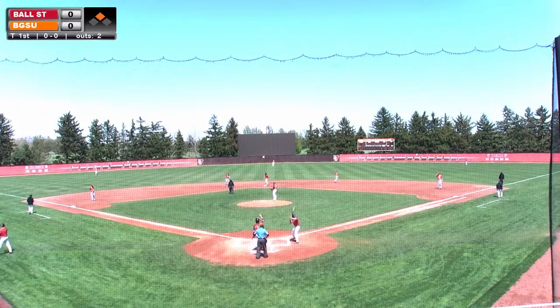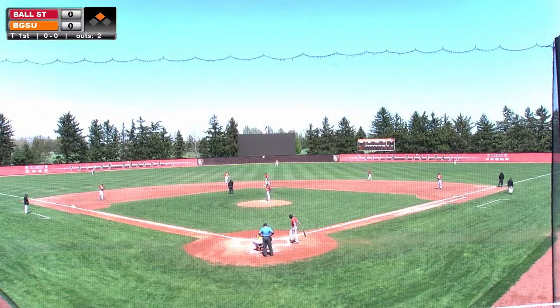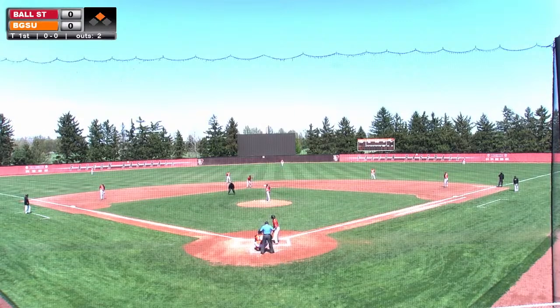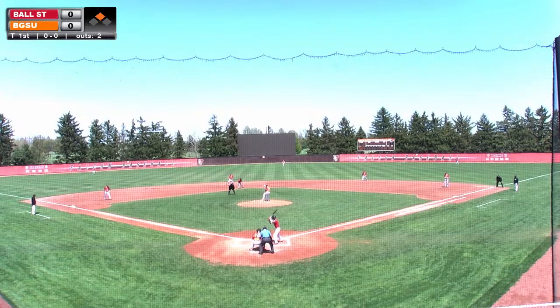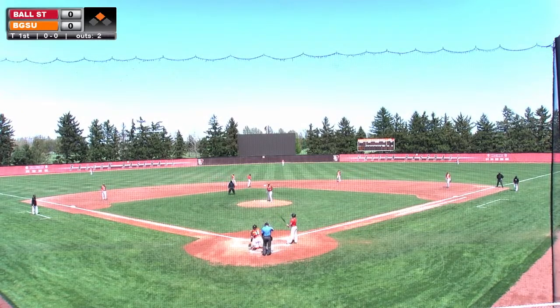Falcons had a couple of key errors in that opener that led to 5 unearned runs, but they also had several great defensive plays. Johnston with a heck of a play there makes Powell a 2-out hitter. Man at second, 2 outs. There's a ball low. Powell in the opener also batted in the cleanup spot.